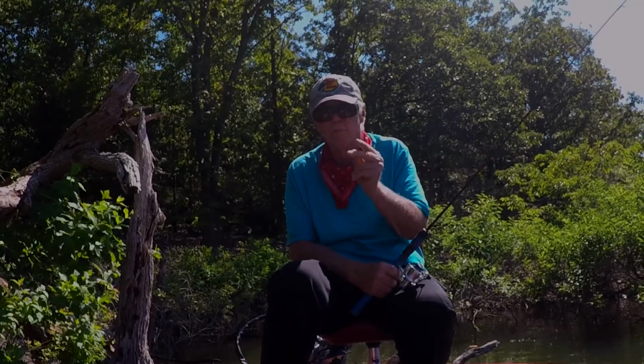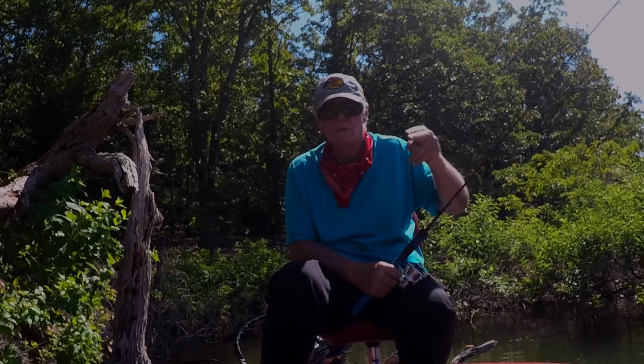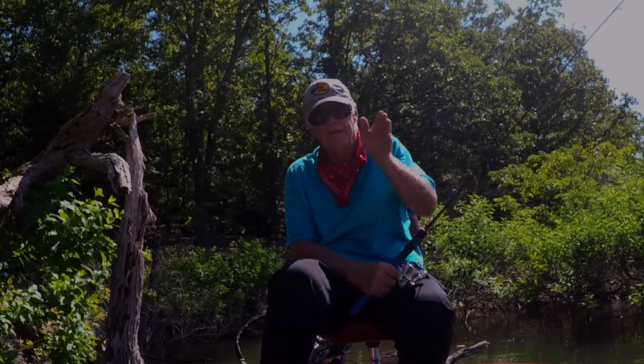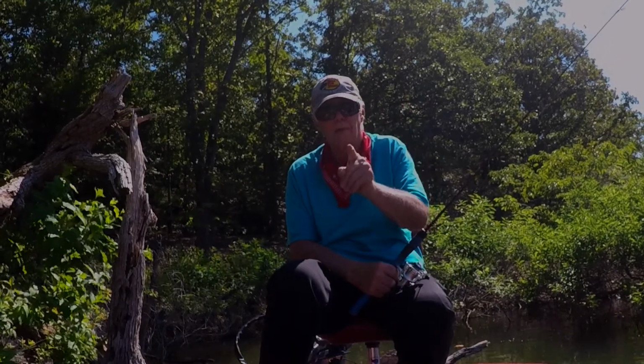Put 2 of them on a small hook. Just a little split shot up above it, about 1 foot or 10 inches. Just drift down in these areas I was talking about. You're going to catch fish.